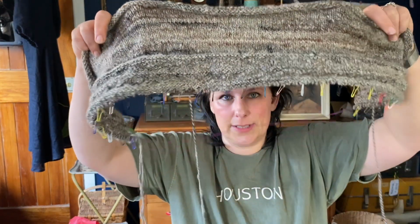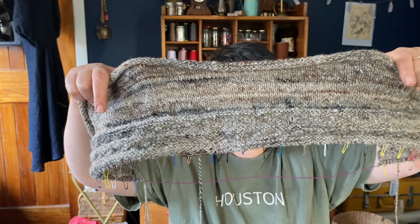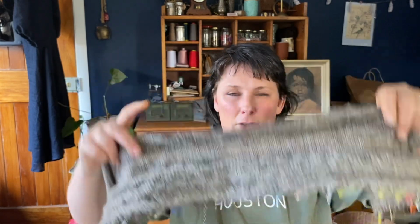So that's going to be a nice piece when it's done. Oh, it feels nice too. And with alpaca, it's just a lot drapier. It's gorgeous. So I'm really enjoying that. That's been my nighttime knit for the last few days.